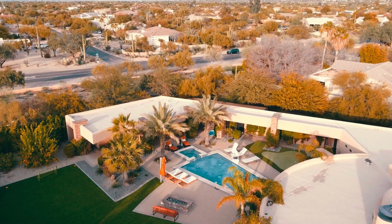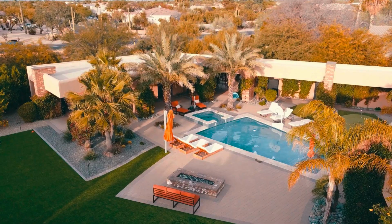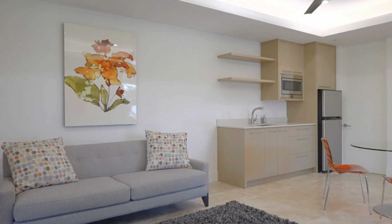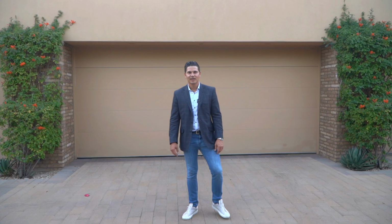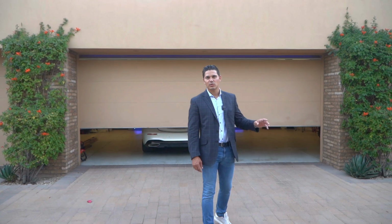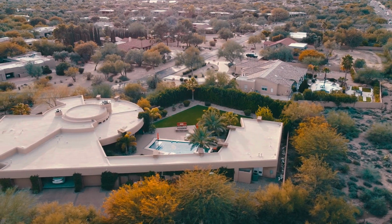Okay, so at the end of the backyard, we have another bedroom and living room in the guest house. And this guest house does come with its own little kitchen, full-size fridge, freezer, microwave, and it's got a private bedroom and ensuite bathroom. Right off the main entrance, the driveway leads to a 4-car garage that gives you access to the backyard through a separate gate leading to the guest house and the pool area.